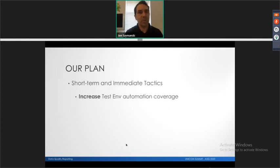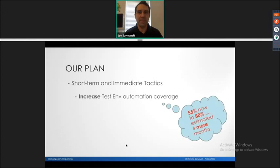So we looked at our plan and we said, well, short-term and immediate tactics: first of all, how do we increase the number of tests that we can run? How can we increase automation coverage? That's always a goal. That's always important. How can we build it into CI/CD? Again, we're at 55% automation. We're probably going to get to 80%, but that's still going to take us the rest of this year. So we want to do that. It's important to do that, but it definitely takes time.